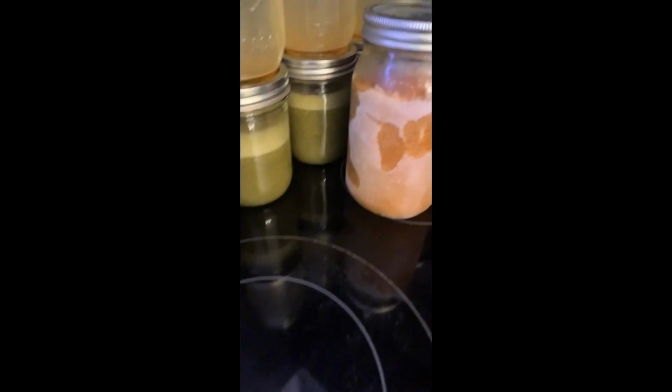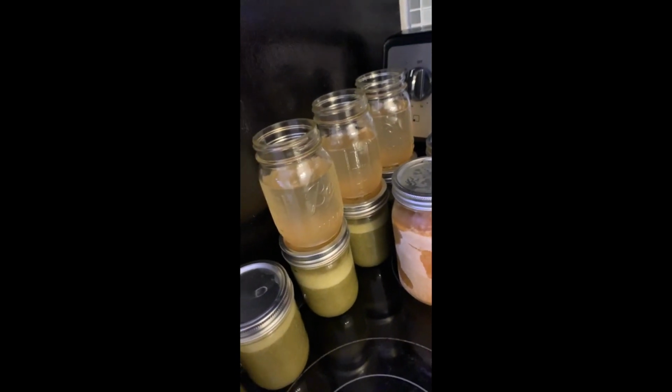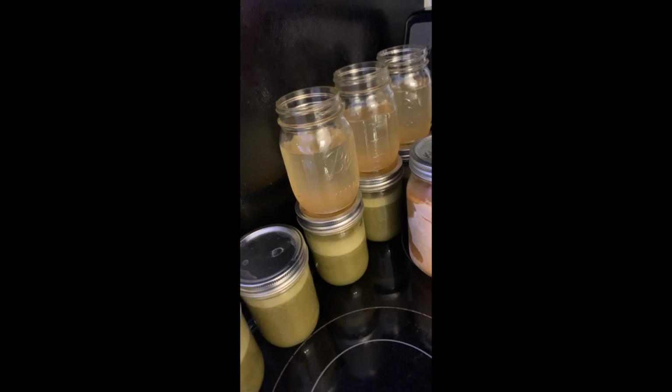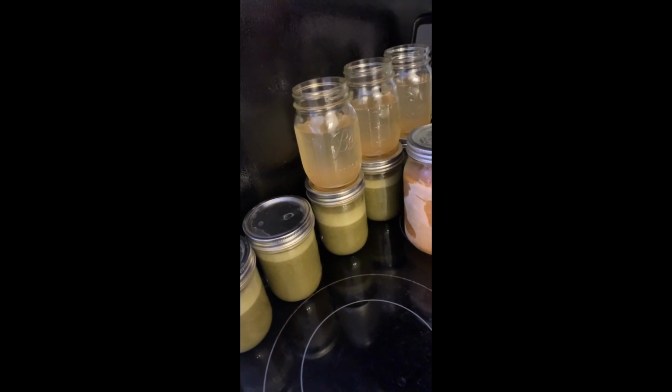Got the kale juice each day, and I'm only doing 3 apple cider vinegar teas this week. It's hella hot. It's hard for me to drink this tea every day when it's 114 degrees.